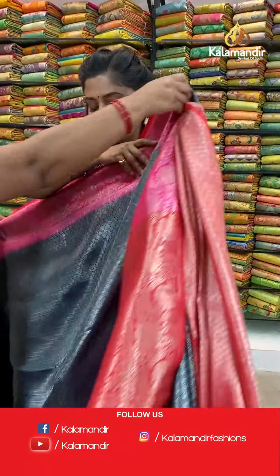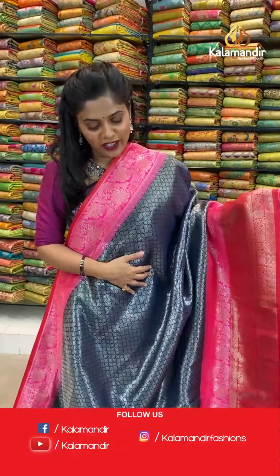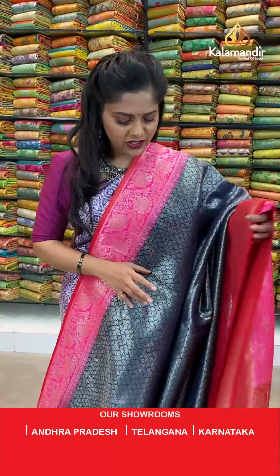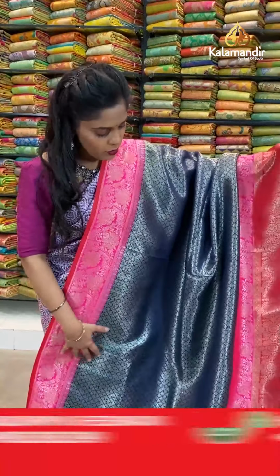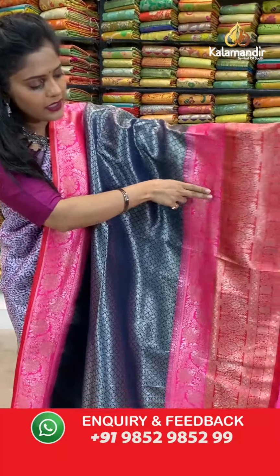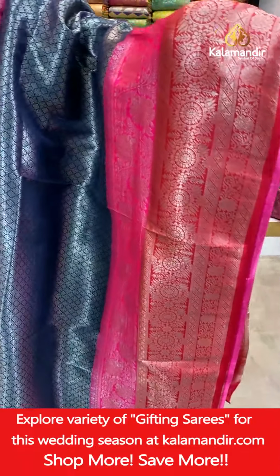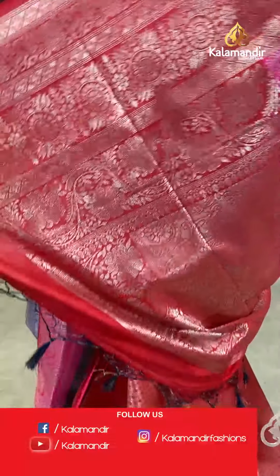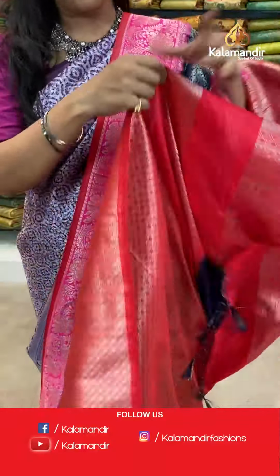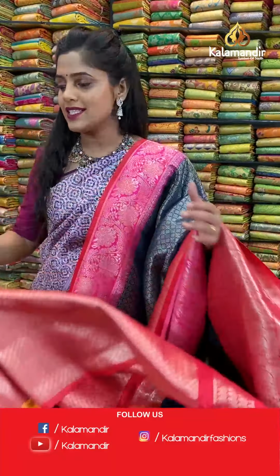So the next color combination. So here's the next one, that's a navy blue, pink and red combination. Very unique combination here. On the body, same pattern of brocade, silver zari threads. Towards the border, a narrow patch of pink, and then comes red. Fully done in florals and silver zari weaving. Same goes on the pallu, contrasting zari woven pallu and tassels at the bottom. And then we have a brocade pattern blouse piece to pair up with this saree.